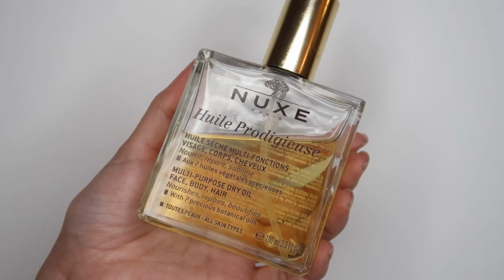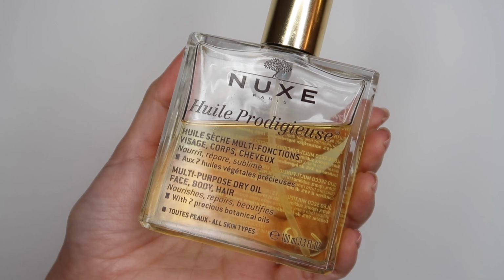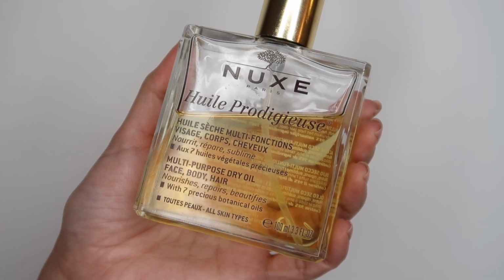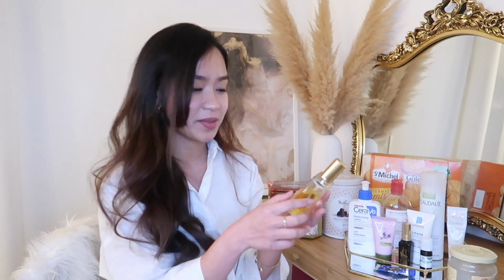So it says here, nourrit, répare, sublime. So nourishes, repairs, beautifies. Aux 7 huiles végétales précieuses. So you also have the translation at the bottom.